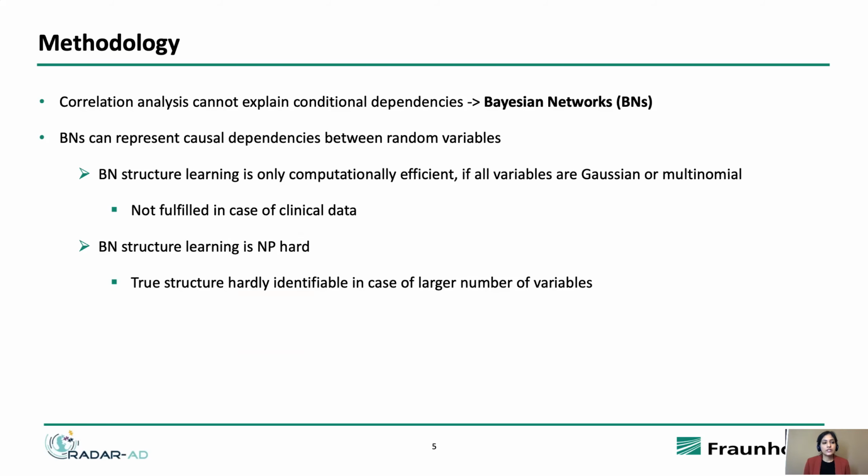So let's first look into how to disentangle the relationships between digital measures and questionnaire-based clinical scores. So now I will talk about our methodology. First of all, the question arises, why cannot simple correlation analysis do this and explain some kind of a relationship? Because they cannot explain conditional dependencies, which variable will affect which other variable. So this can be done by Bayesian networks, and Bayesian networks can represent causal dependencies between the random variables.